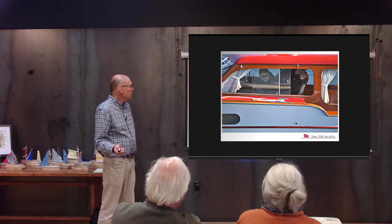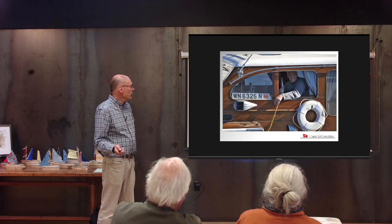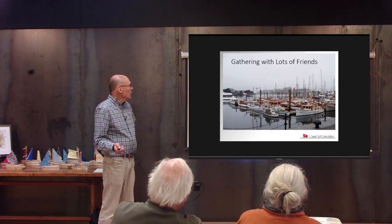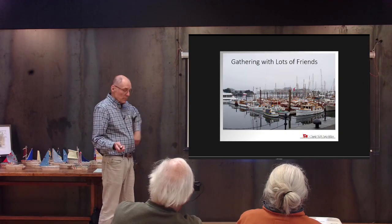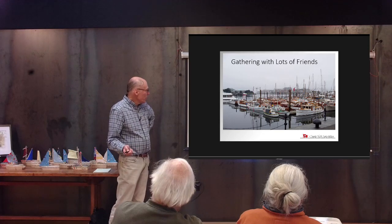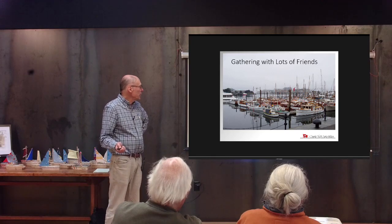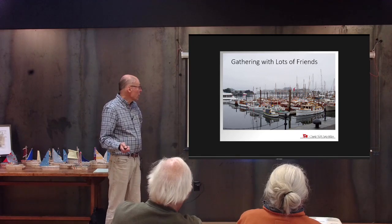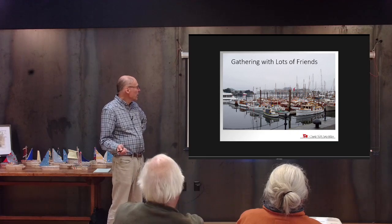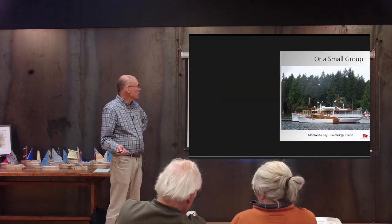And here we are all milling around, getting ready for the parade on opening day here in Seattle. We often gather with a bunch of our closest friends in these events like you see here. This is the Wooden Boat Festival up in Victoria, Vancouver Island. Happens every September. And it's a great way to get together and meet people with common interest.